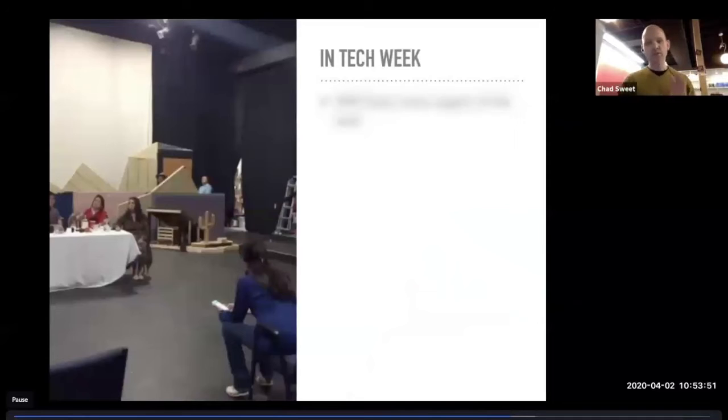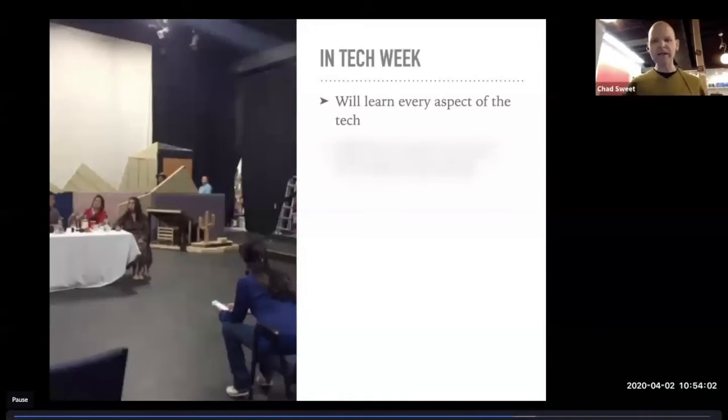During Tech Week, which is just crazy for stage managers, they literally have to learn every aspect of the tech. They get like a week to learn this stuff. And they don't have to perform all of it, but they have to understand it in a particular way so that they know when something has gone wrong and how to figure out how to make it right.